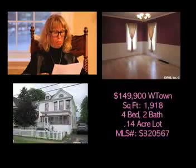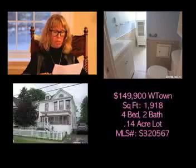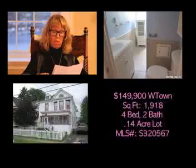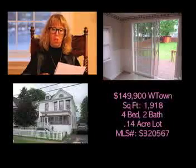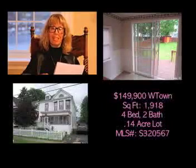They have a full bath upstairs that's been modernized, a deep fenced yard with a patio, the garage storage building, and a brand new roof. Can't go wrong for $149.9.